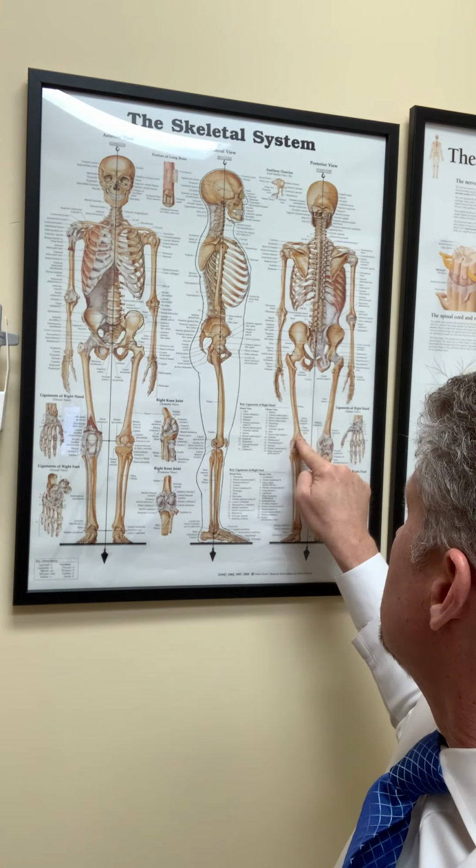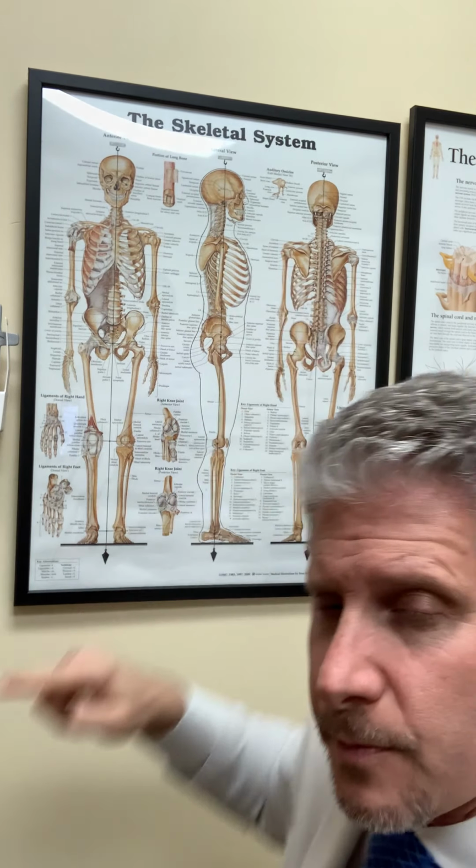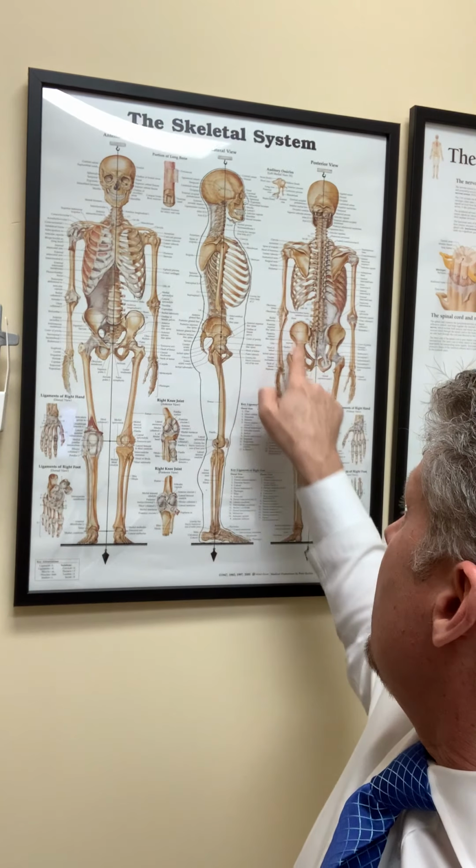2 of them are weight-bearing joints. The other one is not. But the 3 joints are the knees, the hips, and the shoulders. And the knees, the hips, and the shoulders get used for all sorts of different things, but we talked about the relationship between the hip, the knee, and the ankle, making sure that that leg is nice and straight. And if it's not straight, then you have to do something to compensate for that. If not, it's going to start wearing on the knee.